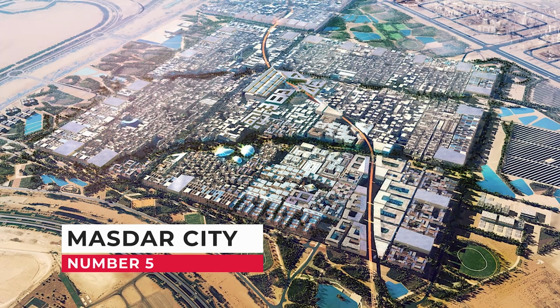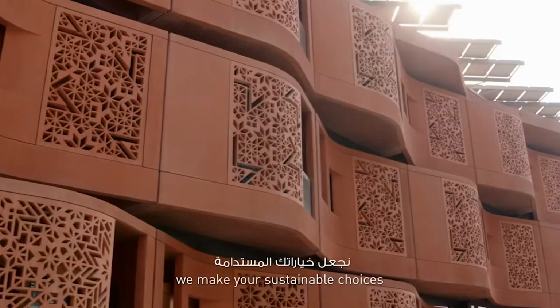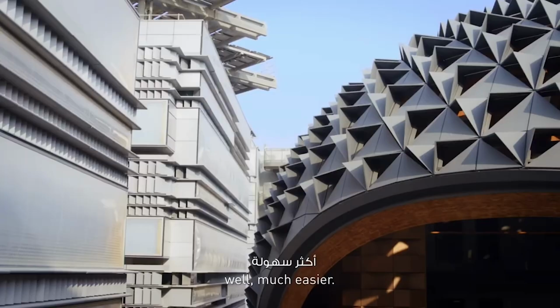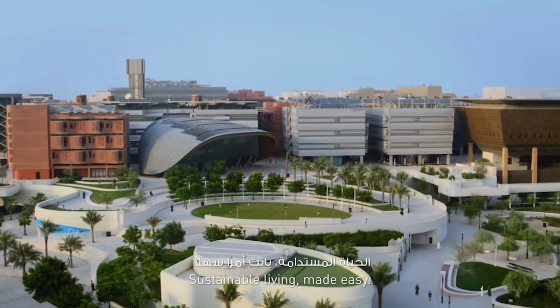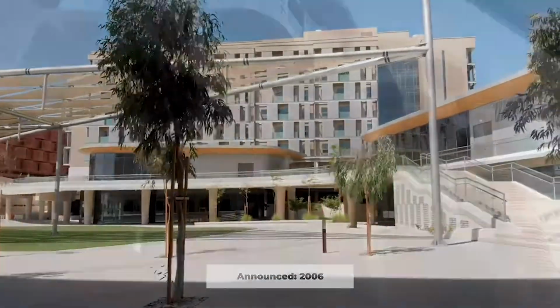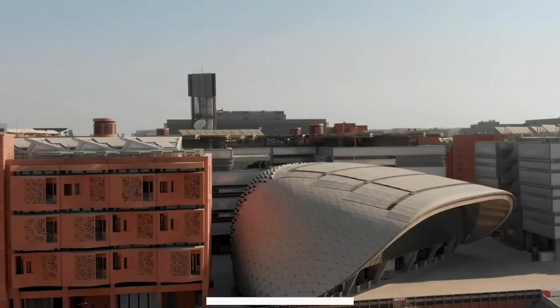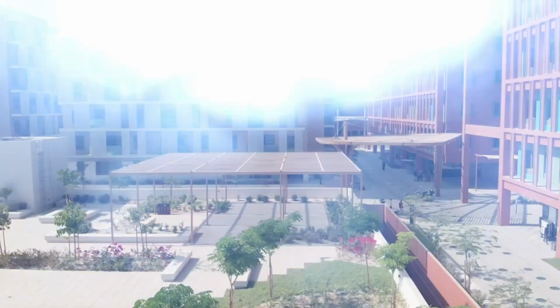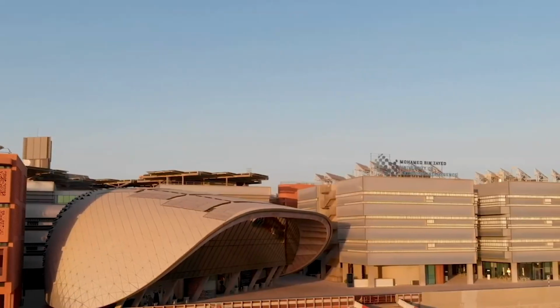Number 5. Mustar City. Mustar City will be an experimental neighborhood in Abu Dhabi, United Arab Emirates, not far from Zayed Airport. More precisely, it was announced in 2006, and a few sections of it are already ready today. But it cannot be fully completed until after 2030. In 2023, it had 15,000 inhabitants, and they want to increase this number.